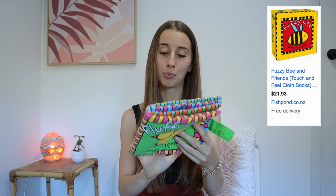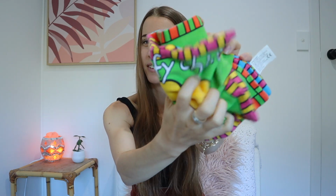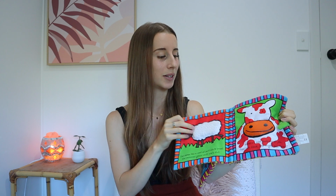My second baby must-have is textured books. We are loving these pretty books, which are these textured books. And the first page is almost like it's made out of tin foil, and so babies can squish it. It's super bright, super colourful. They can touch the dark part, it's going to be soft. And if you can't find these textured books, just any touch and feel books are great.